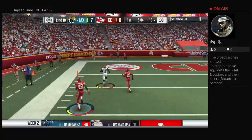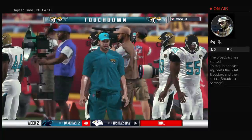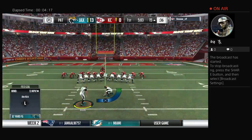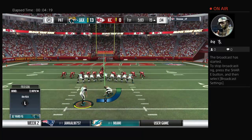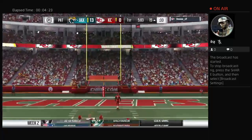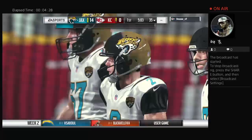See what happens. And he's free going down the left side. It's a foot race. Touchdown, Jaguars. Their dangerous wide receiver, 81 yards. And the Jaguars are able to strike quickly for 6. And this one through the uprights and good.